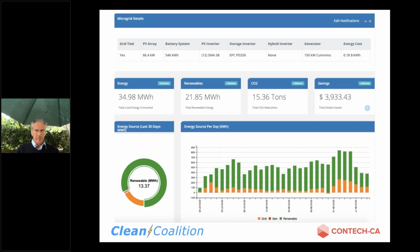One other thing I would note, this has been on for about 8 weeks, maybe a week or so of that was commissioning. As you can see on the left, the total energy consumed from the facility is 34.98 megawatt hours, and of that 35, 21.85 megawatt hours has come from renewable energy. I did the math, and that's about 62% of their energy needs coming from this system. I think it's a neat project in that this facility could not only stay open during normal business hours, but could also become a safe haven for the community during prolonged outages.